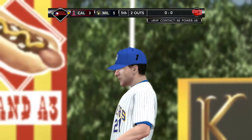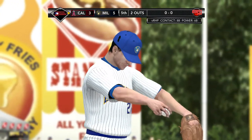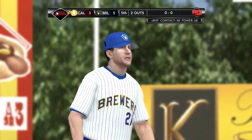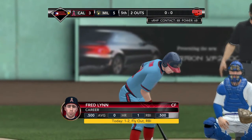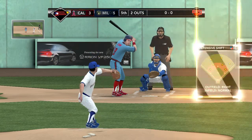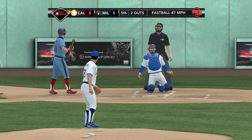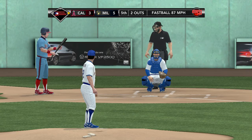Lynn at the plate. Had an RBI single his last time to the plate. Runner on first, two away. Now the first pitch. Strike one. First pitch, and he misses the fastball. Strike one. Well, you can tell his timing is way off after seeing him swing at that four-seamer.